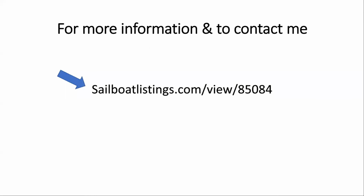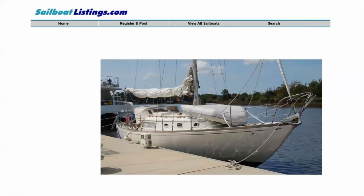Okay, the boat is for sale. If you want to contact me, I created a listing on sailboatlistings.com. Remember that number right there, 850-84. I'll put that down in the chat below. If you go to that listing, this is what it will look like. You'll see this, and there's also a price of $12,500 on the boat.